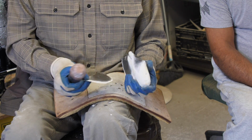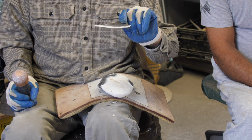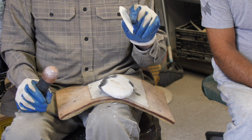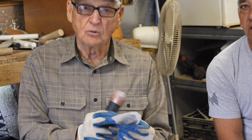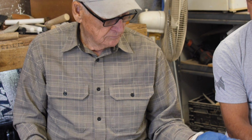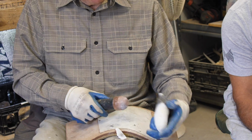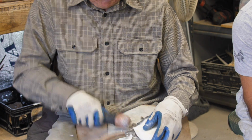As you knock off those flakes, concordial flakes, concordial means it's curved some. You can take those, and that one is extremely shaped, would make a great arrow point for a hunting arrow. And then if we knock that on off, we break that into shape, which we call preforms, which is what he's working on there.